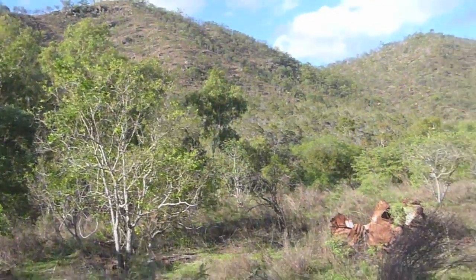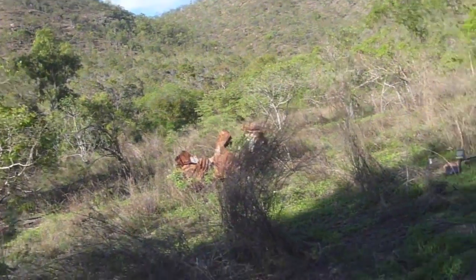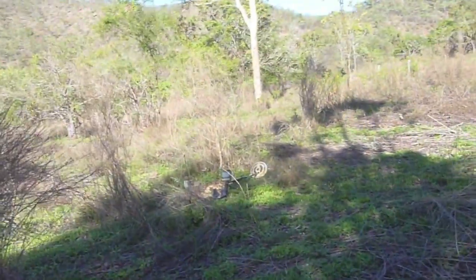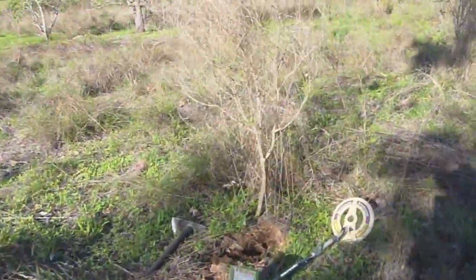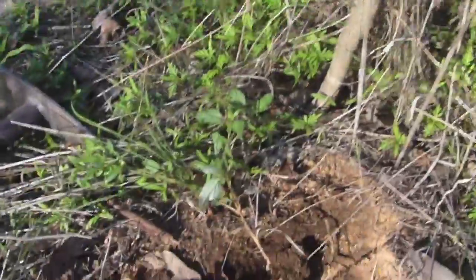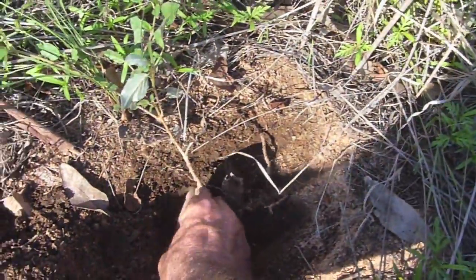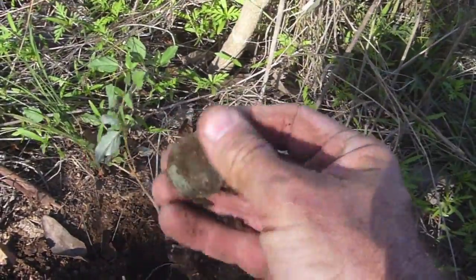Well, it's getting late in the day now, but I've just been hunting around the back. This is one of the old hotels. It's not really the back of the hotel, it's probably like a side alley area, and it looks like I've got another penny here. It's under this little old bush here. It was another mid-tone, so it could be another Edward or Victoria. We'll clean him up and we'll have a look at it.